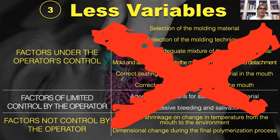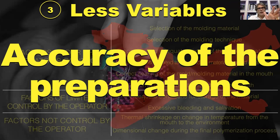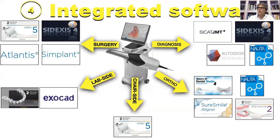Following a digital way, I am able to cancel all these variables, because I pass from the digital impression directly to the milling of the restoration at the end of this process, avoiding all the materials such as plaster or silicone that, as I have told you before, show some dimensional change that could negatively condition the final result from an accuracy and precision point of view. The only variable that remains in our daily practice is our preparation ability, which could condition the final result. For this reason, we have to be precise during this step, because it's fundamental in order to obtain a good final result.